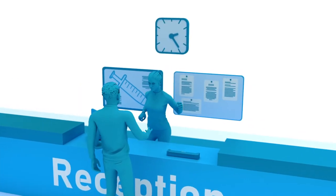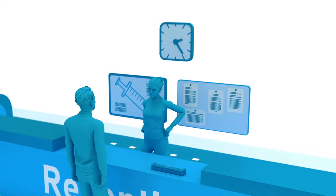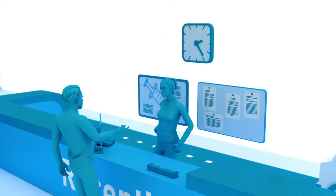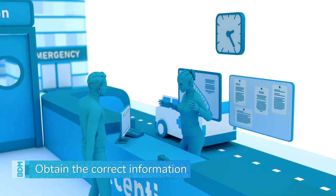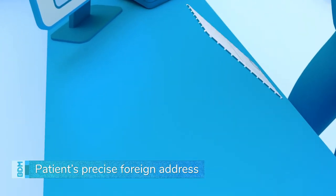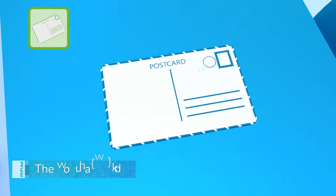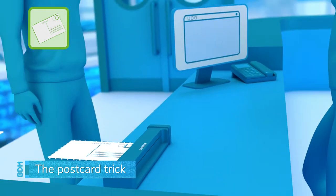International patients may not mention that they are from another country, and they will give a local relative's address or their hotel address. However, if you realize the patient is an international visitor, you need to obtain the correct information. Always try to ascertain a patient's precise foreign address. If you cannot understand them, hand them a piece of paper and have them write their address on it as if sending themselves a postcard home. Scan this document into the system.